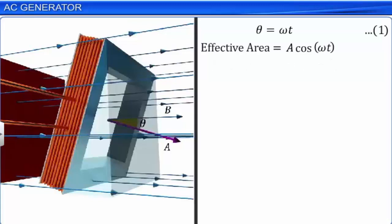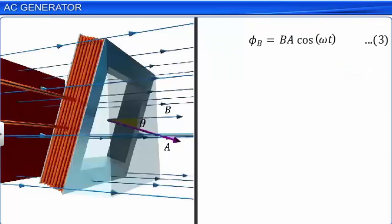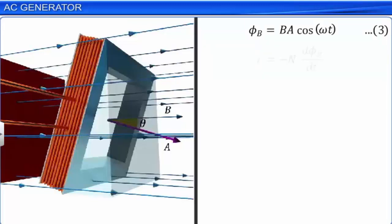The flux linked with the coil at any instant of time is given by the equation phi B is equal to BA cos theta. Let this be equation 2. On substituting equation 1 in equation 2 and simplifying, we get the equation phi B is equal to BA cos omega t. Let this be equation 3. From Faraday's law, the induced EMF for a coil of n turns rotating in a magnetic field is given by E is equal to minus n d phi B by dt. The negative sign is in accordance with Lenz's law.